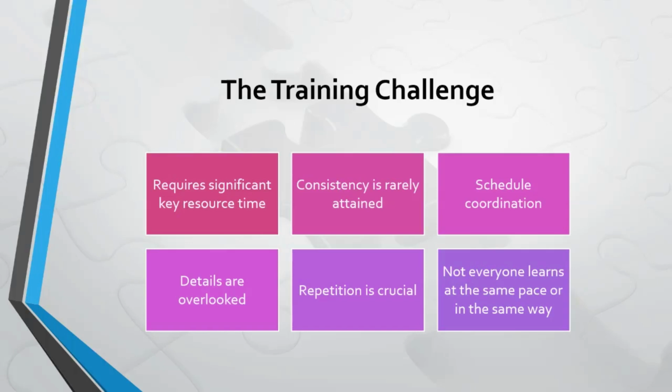Details are overlooked, right? We go through things so fast, or because we're so unconsciously competent, we aren't including details that are very important to our process. It's a challenge. Repetition is crucial. There are 4 stages of learning. I'd like to just sit down with a given employee, say, here's how to do it, do it one time, and it's theirs. But that's not a realistic expectation. We need reinforcement and repetition for them to learn well. How do we do that without it being a real time drain on our key resources? And lastly, not everyone learns at the same pace or the same way.